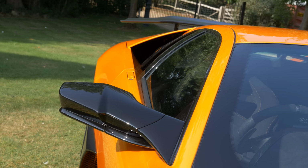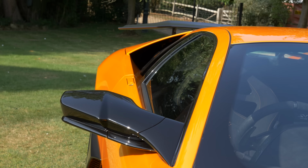But perhaps my favourite bit about the Murcielago SV is the windows. They've sharpened them. They're just little transparent knives when you lower them, sticking out where your arm can get sliced on them. Whose idea was that?